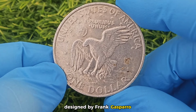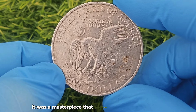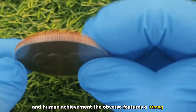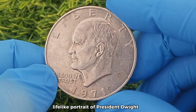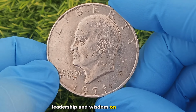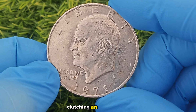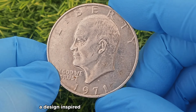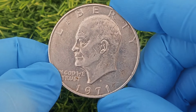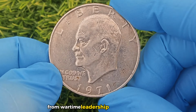Designed by Frank Gasparro, the Eisenhower dollar was more than just a tribute. It was a masterpiece that captured both national pride and human achievement. The obverse features a strong, lifelike portrait of President Dwight D. Eisenhower, symbolizing strength, leadership, and wisdom. On the reverse, the coin displays a striking eagle landing on the moon, clutching an olive branch, a design inspired by the Apollo 11 mission patch. The imagery perfectly blends peace, power, and exploration, representing America's progress from wartime leadership to the space age.